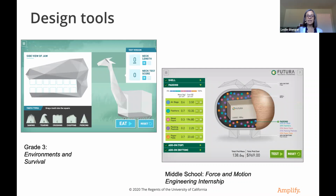Returning to the design cycle, it's hard to give students a chance to go through multiple design cycles. For example, if you remember that toothpick bridge, if your students spent 3 or 4 days building a toothpick bridge, it's unlikely that you'd want to give them another 4, 5, 6 days to do more iterations on their design. We help them address that problem with digital design tools. Here are a couple of examples.